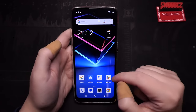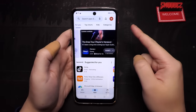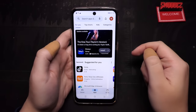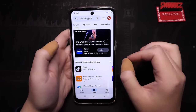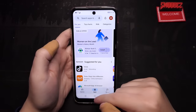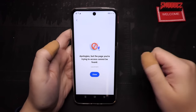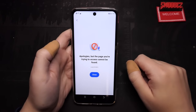I went into the Play Store to update all the applications on this. I searched for ARK: Survival Evolved. That didn't come up. Genshin? Didn't come up. That's given me an idea that the specs in this are probably going to be pretty low. I also updated Bing. While it works, the AI functionality just does this. You press it, and it just says apologies, but the page you're trying to access can't be found.